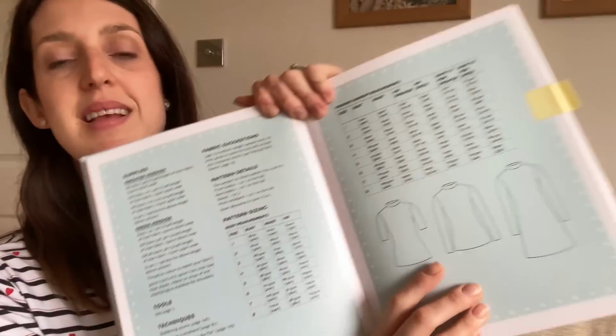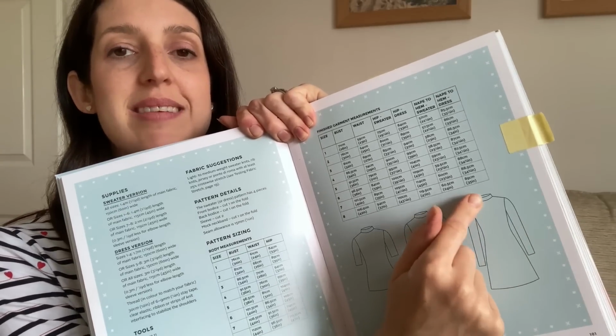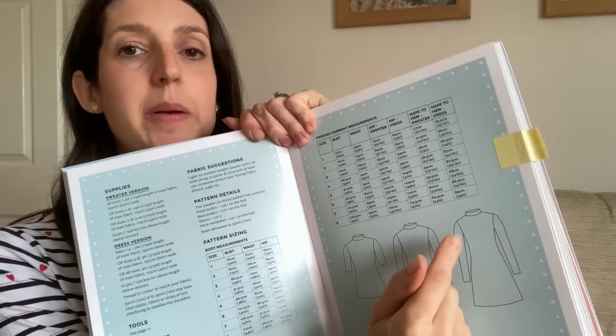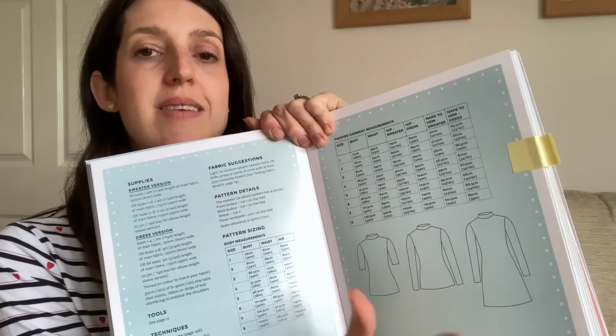So this is the Freya dress and top pattern. It is designed for stretch fabrics. It's a little book with stretch patterns. It comes with a mock neckline, although you can also make a couple of different necklines that are included in the book. And then it is a kind of A-line skirt, quite fitted, and you can make a longer sleeve or shorter sleeve, and it's one of my favourite patterns I've made loads of.